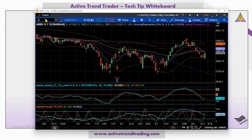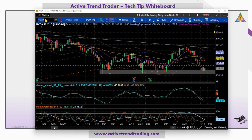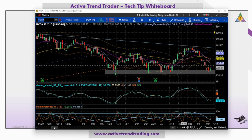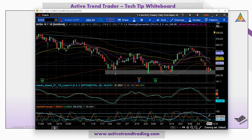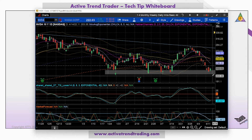Next, NVDA looks really good. It has completely round tripped back into a level of support. So we're in strong support. Now, this one, the TSI has not crossed up yet. I'm not going to talk about the market forecast right now because it is another good momentum indicator, but do I have a bullish reversal signal? Yes, I do. I have a bullish harami.